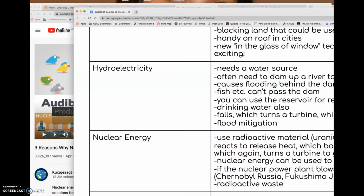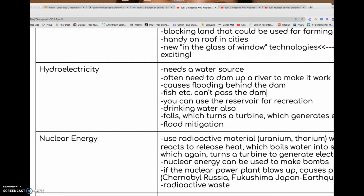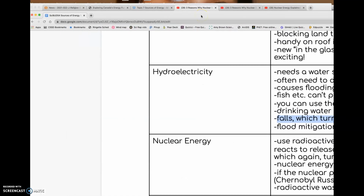So going back to our notes on hydroelectricity, okay, we have the fact that you need a water source. Okay, it's either a good thing or a bad thing depending on where you live. Okay, fish can't pass the dam. You can have drinking water. And most importantly, this is how it works. Okay, the water falls, turns a turbine, which generates electricity. Okay, moving on to the next one.